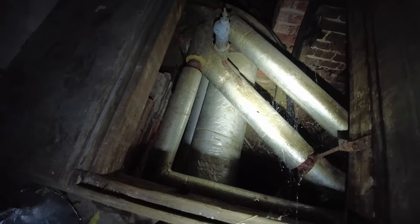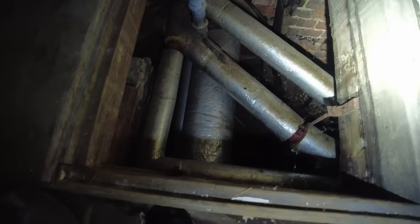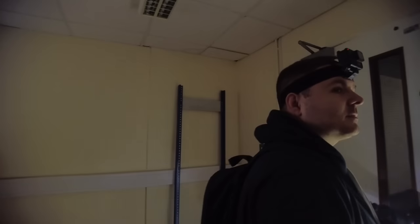Look at these old stone bits. This is old parts of the hospital. I don't know where that goes, but it stinks. It's an old toilet or something. Yeah, sewage. Oh, lovely. We're lost already, are we? No, I know where we are.